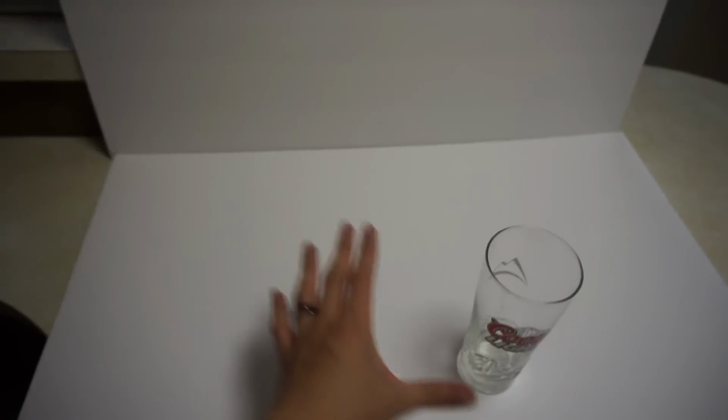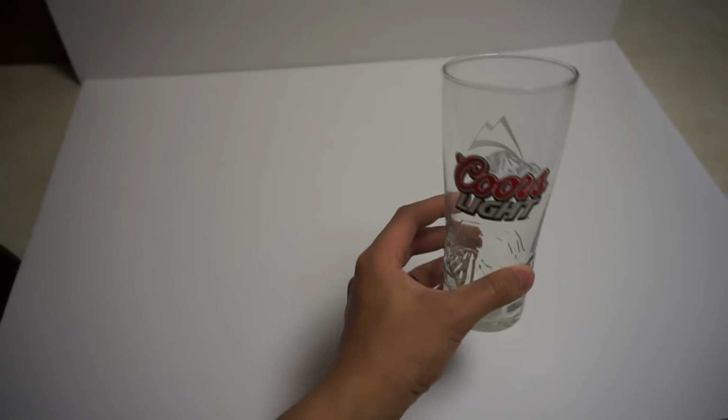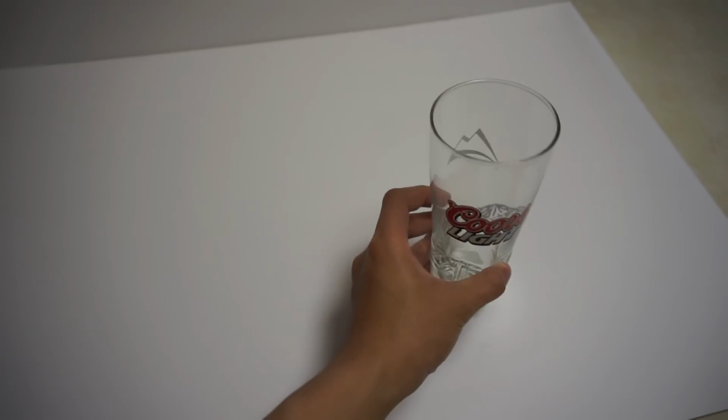So I have this little station set up right now to take pictures in the kitchen because the garage is mighty warm right now. So that's why I'm doing more listings inside the actual house.